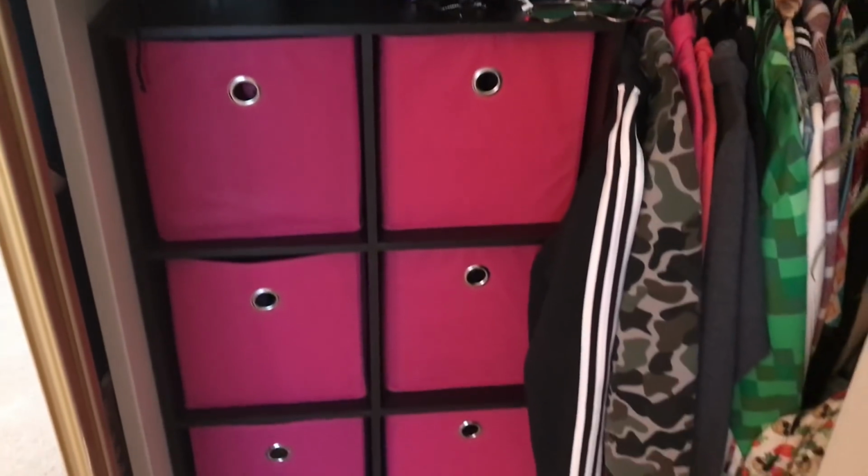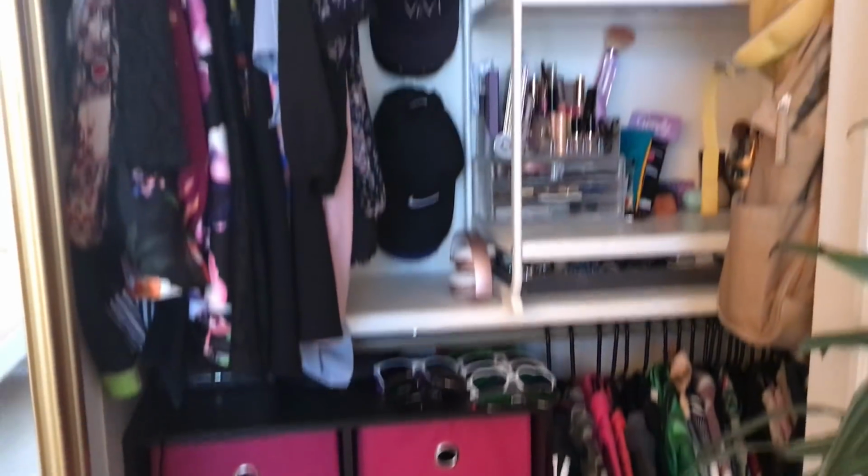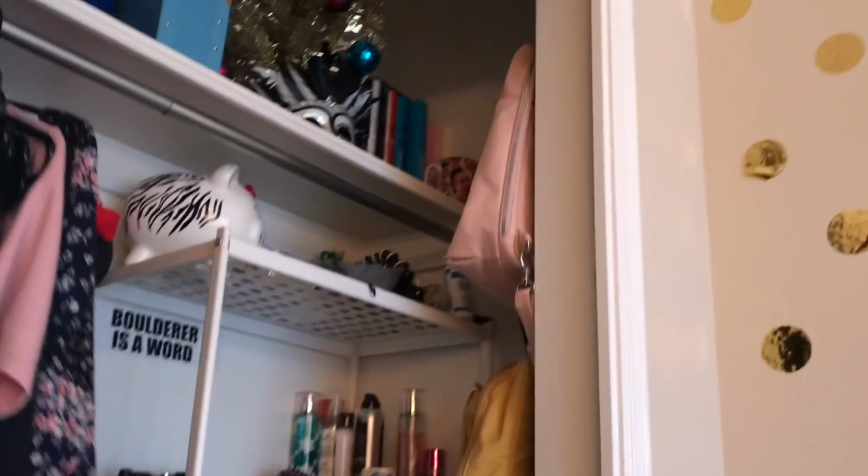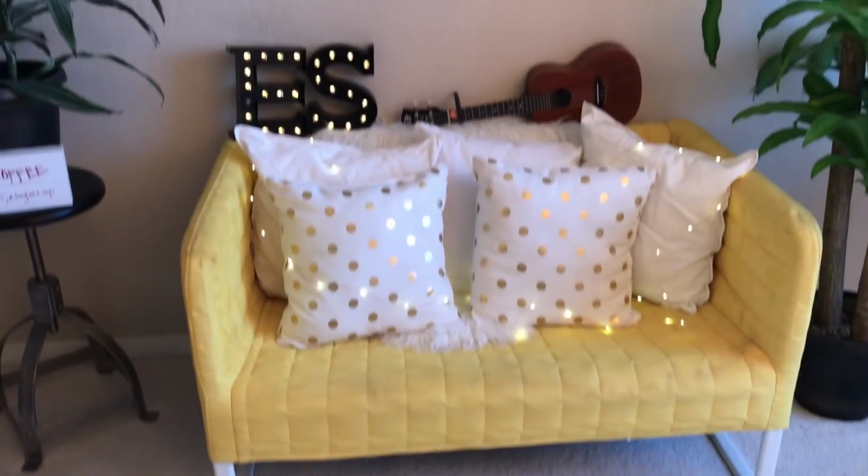But anyways, here's my closet all organized. And like I said, I really like it a lot better than before. I hung my hats up, just kind of tidied up my makeup and lotions and stuff. Hung my backpacks back up. And here's my little sitting area. Also, I cleaned my carpet.